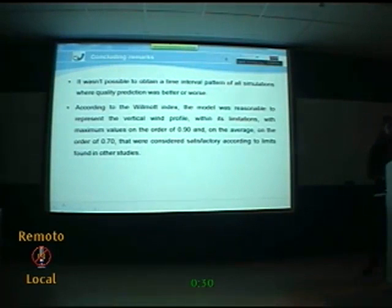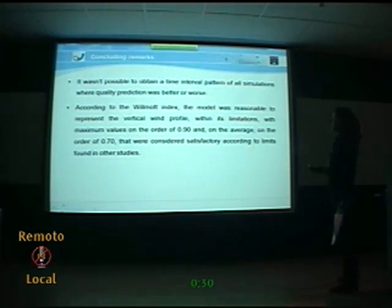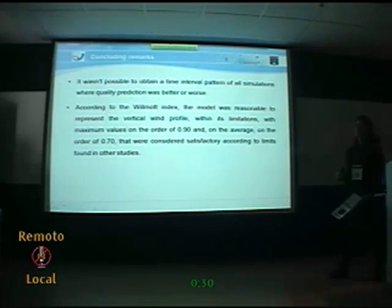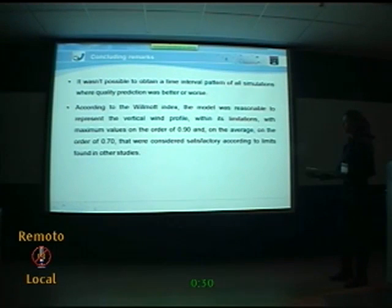We concluded that it wasn't possible to obtain a time interval pattern across all simulations where the quality of the predictions was better or worse. And according to the Willmott index, the model was reasonable in representing the vertical wind profile within the limitations that all models have, with maximum values of the order of 0.90 and on average of the order of 0.70, which were considered satisfactory according to limits found in other studies.